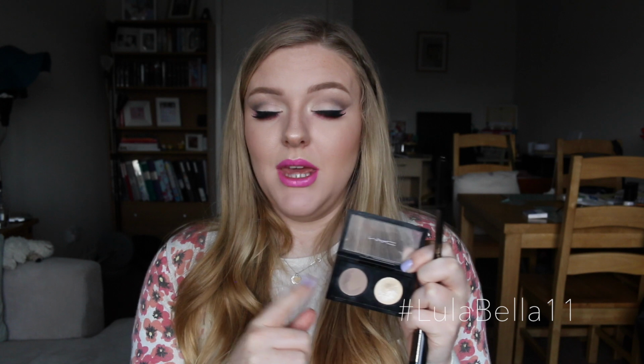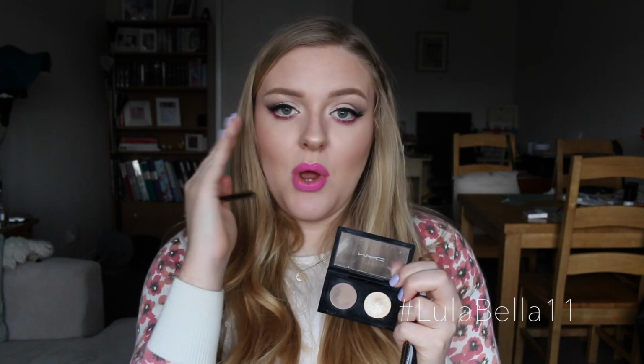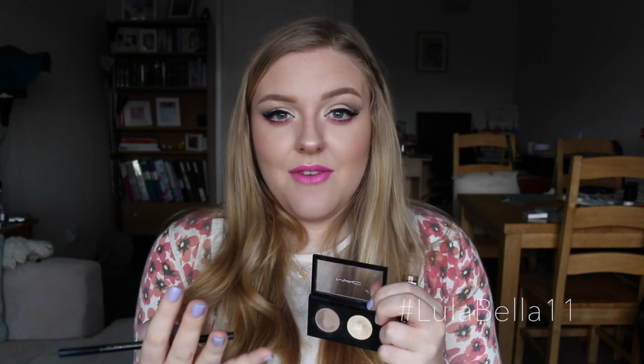And then if I want to blend and also set the pencil, I will go back in with the Omega shade. Especially at my arch, I don't get as many hairs growing there, so I was finding that I would apply the pencil and it would wear off throughout the day. But setting it and going back in with the Omega shade and just going over the product defines it even more and makes it really nice and bold and natural at the same time. It gives a really gorgeous gradient yet intense look, I guess.